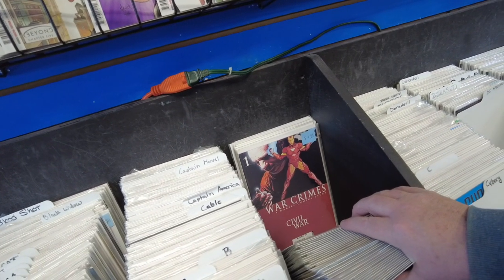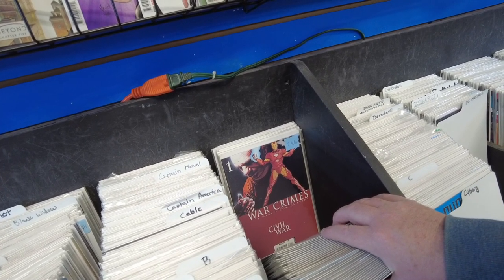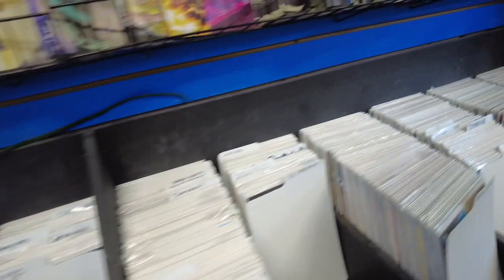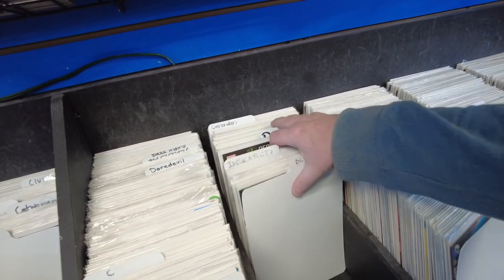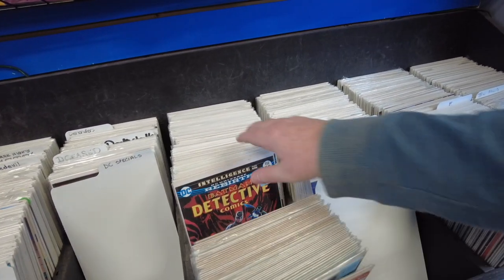Oh, come on. Civil War, you're using the title to sell books. That's not a Civil War book. Come on. War Crimes. Weak. Deceased, that was awesome. Dead Planet, all the spinoffs were great. The Tom Taylor book, he's killing it.